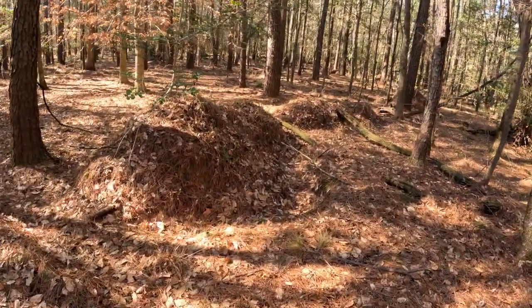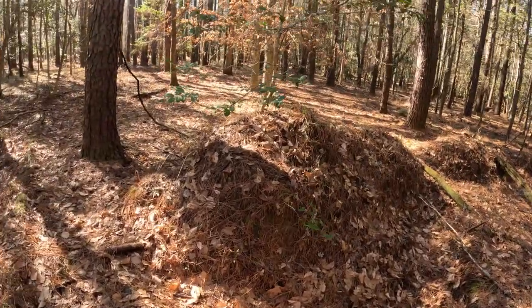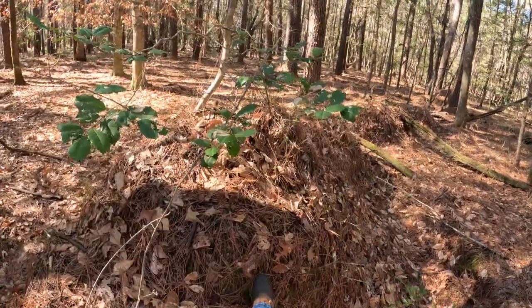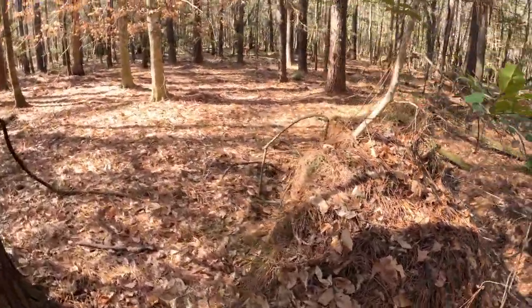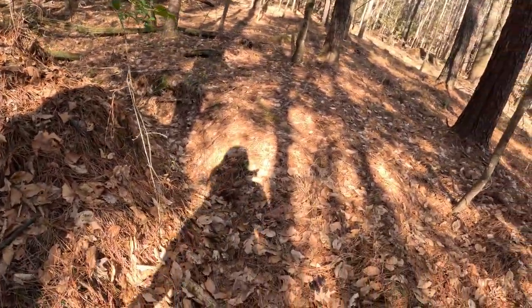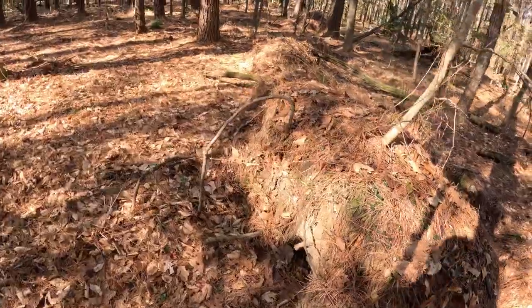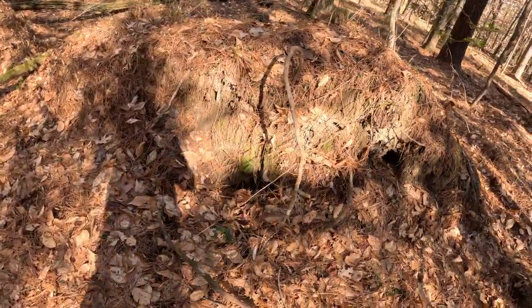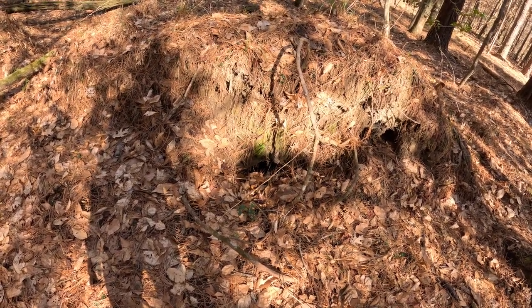It's like a tree that may have fallen over with Hugo in it. Just has rotted away. What's that? Oh, I know. Yeah, he's kind of rotted away. See a hole there, so I'm sure something has been staying warm in there.